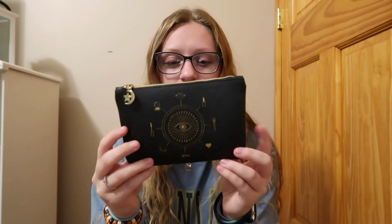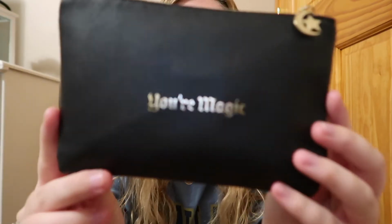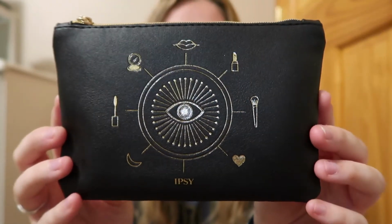That rhymes. So the October Ipsy bag looks like this. My sister really wants this bag, so I'm just gonna give this to her because it's not my favorite, but it is pretty cool. It says "Your Magic" right here, and it also has these little symbols here. I think it's really cute. Whenever you open this up, you always get a card. Why did I get so white there? Ooh, oh gosh, it shows what I got.